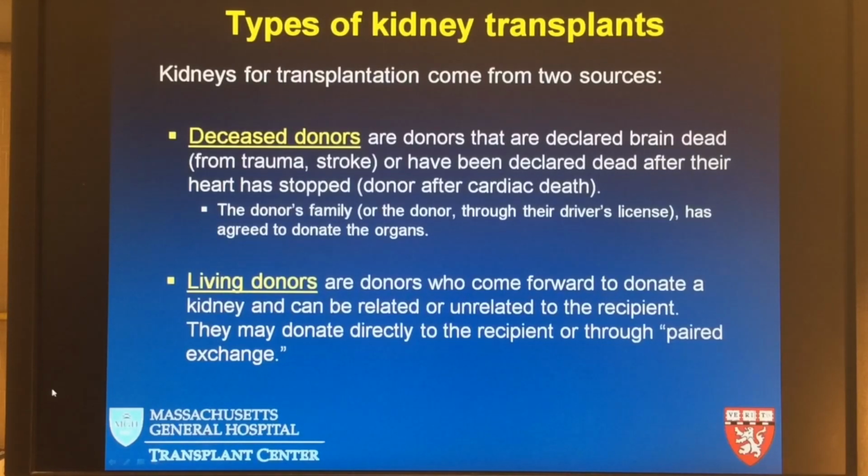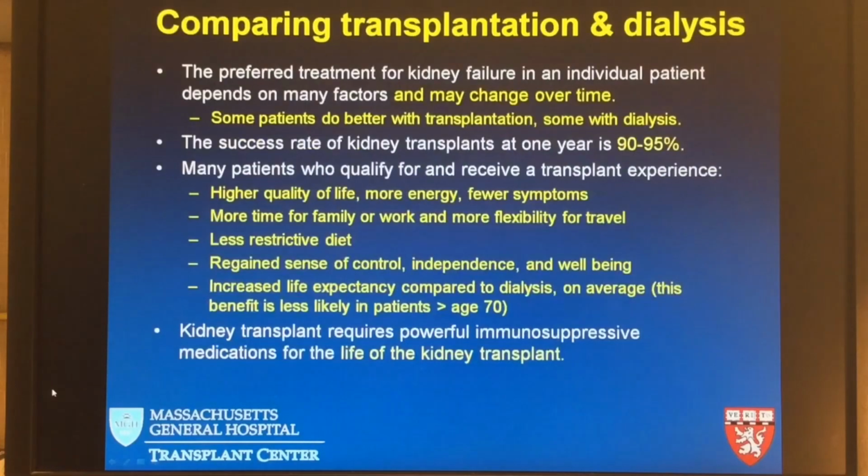Then there are living donor kidneys. These are donors who come forward to donate a kidney. They may be related or unrelated to the recipient. They may donate directly to the recipient or through a paired kidney exchange.